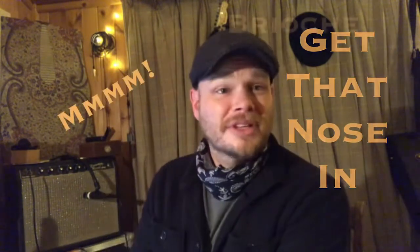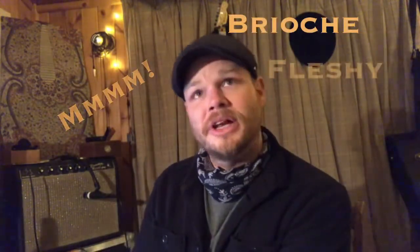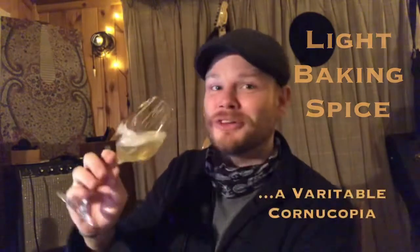So, it's got this wonderful yeasty character, but in a really fruit-forward, fleshy kind of way. A little bit of lime zest, peach, nutmeg. So you get a little bit of spice to it too. It's actually quite fascinating. So let's see how it tastes.